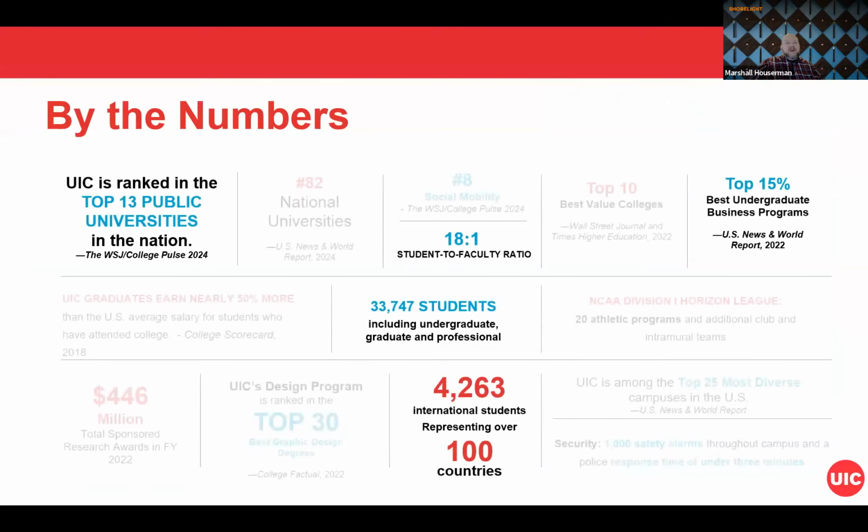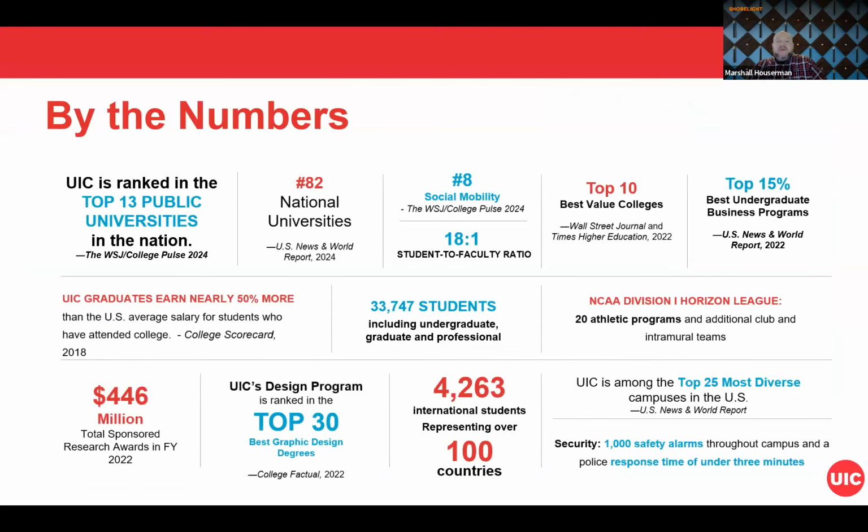Let's look at UIC by the numbers. UIC is one of the 2024 top 100 universities at number 82. It is one of the most diverse universities in the United States. So where Buffalo was one of the top 25 universities with international students, UIC is actually top 25 in most diverse campuses. A lot of the students on campus, you may assume, are international students, but they're actually first-generation students who are U.S. citizens living in different parts of the Chicago area.